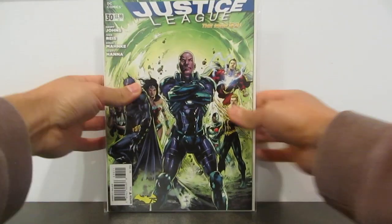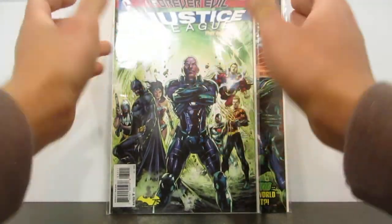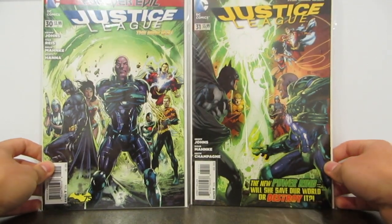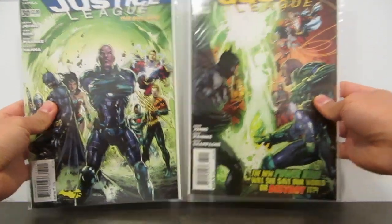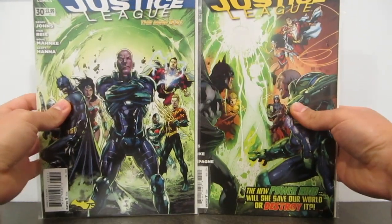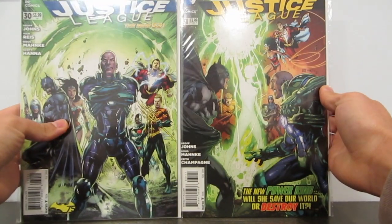And I found these. These were a buck each. Justice League 30 and 31, first appearance of Jessica Cruz. It's kind of like a duo pair. Maybe $15 together. It's kind of low right now, but great for a buck, to find the first Jessica Cruz.